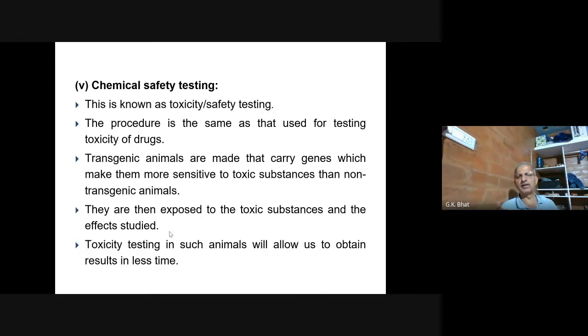Transgenic animals are made that carry genes which make them more sensitive to toxic substances than non-transgenic animals. They are then exposed to the toxic substances and the effects studied. Toxicity testing in such animals will allow us to obtain results in less time.